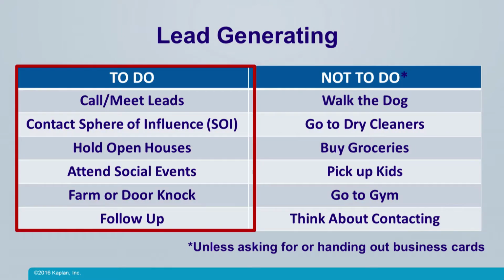So it all comes down then to lead generating. Now that you're ready to do this, you're calling, meeting with people, sphere of influence, through open houses, social events, farming, door knocking, and follow-up. These are all the ways that are legitimate lead generating. Unless you're walking the dog and talking to people, going to the dog park.